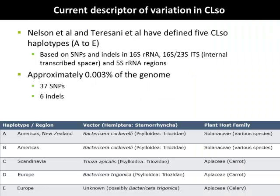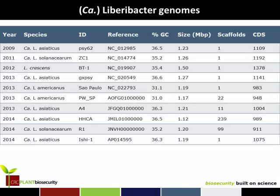And as you all know, the current descriptor is the haplotypes. This is a small part of the genome, and it doesn't represent any sort of biological relevance. We're interested in finding out whether there are biological differences that can explain the differences in symptoms and severity of zebra chip between A and B, as well as between the As that are in the Americas and what's in New Zealand. And to do that, we've gone with whole genome sequencing.